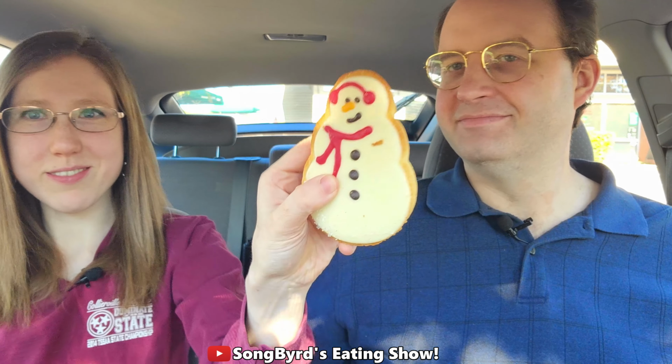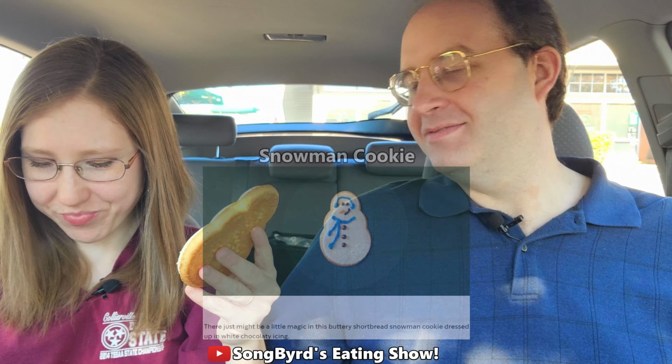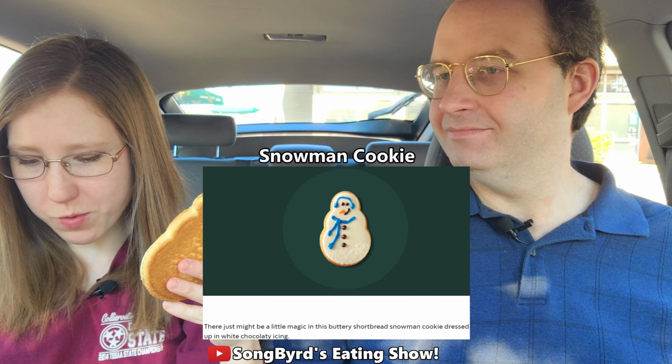The next one we got is a snowman cookie. Isn't that cute? This is a buttery shortbread snowman cookie dressed up in white chocolatey icing. And now it's headless, Frosty. I've had this some. Here we go.